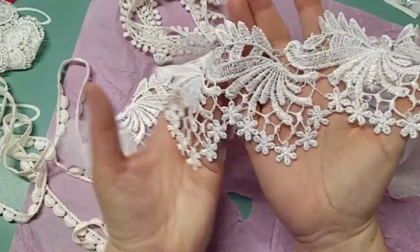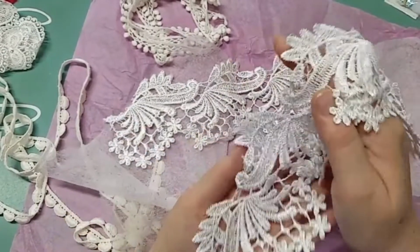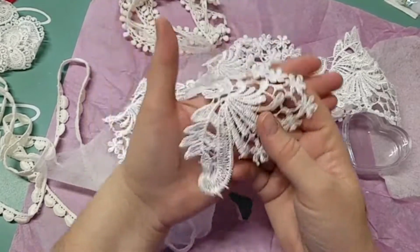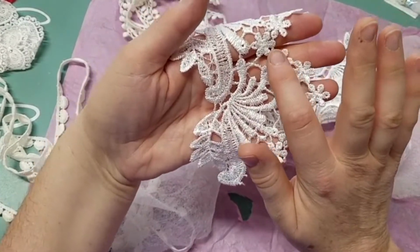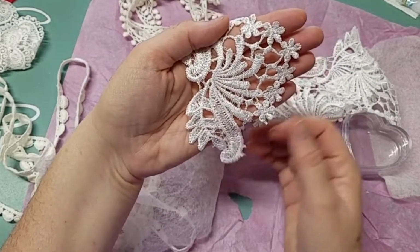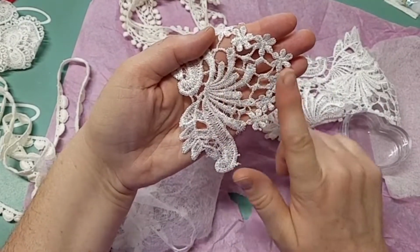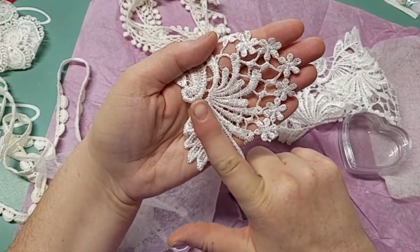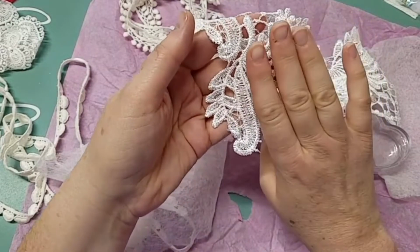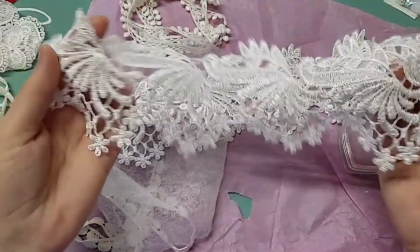This is absolutely gorgeous. I've not had this one either, but look at that. And you could cut these little flowers off and use them separate from this leaf. You could take this and cut it like right here, right there, and along that. And that would give you one, I'm going to call it an applique. And you could trim off the flowers, use them on something else. You can even cut off like this part. So there's a little applique. And then you would have this left, which is beautiful as well. So a lot you can do with these kinds of laces.